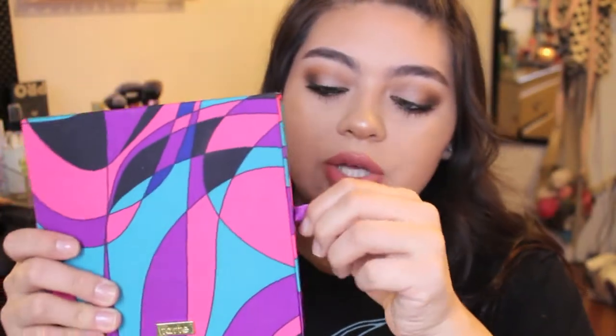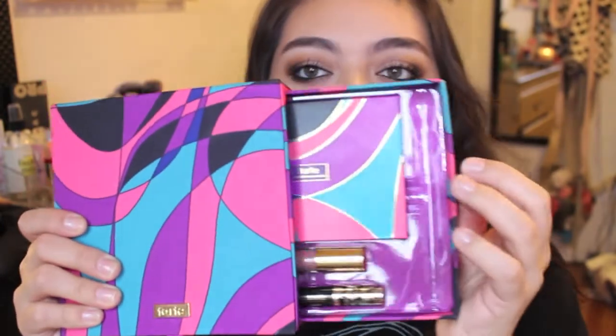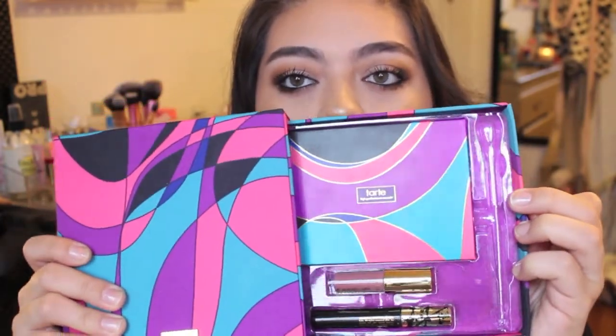Once you close it, you have another tab on the side and you pull it out and you get this whole piece set. It is detachable, you can remove it. So if you are taking it on the go, which is one thing I love about this palette, it comes with a whole bunch.